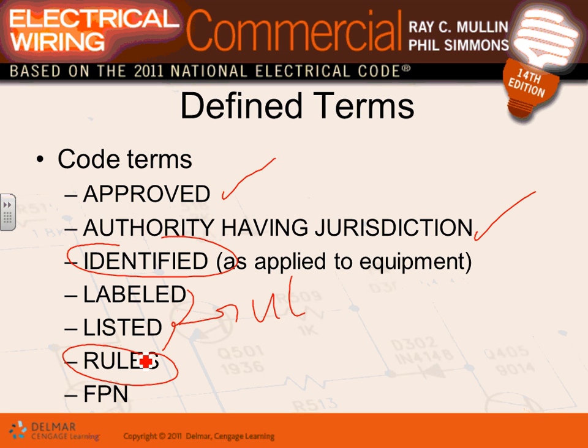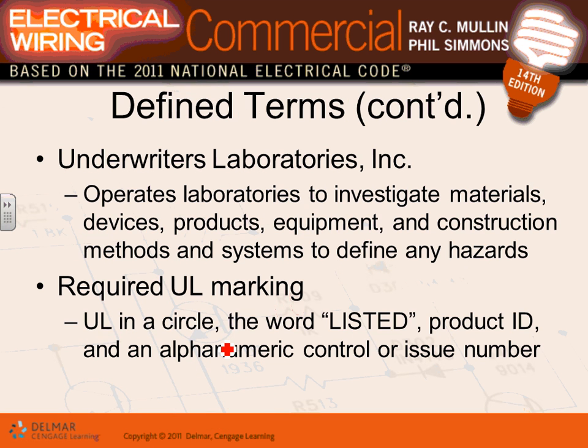Fine print notes, they got rid of them in 2011, and they are now called informational notes. Now, this is FYI, so be aware of this. And most of us in the design industry, when any code book has information for you, like an informational note, we take it immediately and incorporate it.